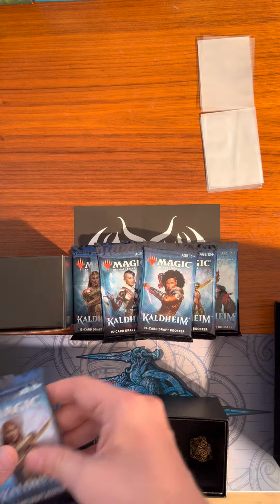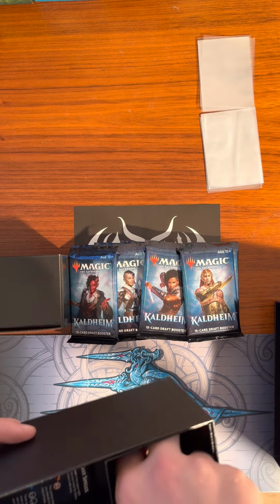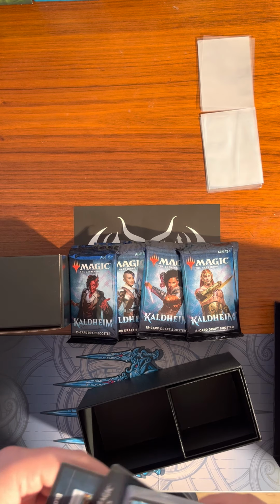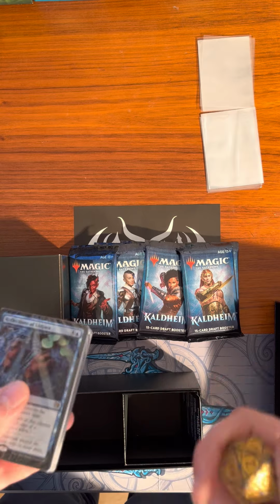So let me just put these out quick. Doesn't need to look too pretty. The other thing about these bundles, if a Kaldheim bundle is comparable in price with Crimson Vow or any of the other new bundles, get Kaldheim. Why do I say that?